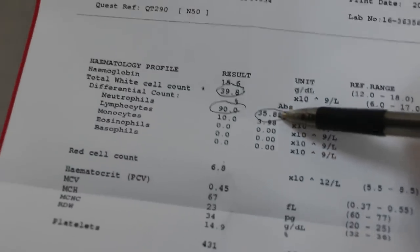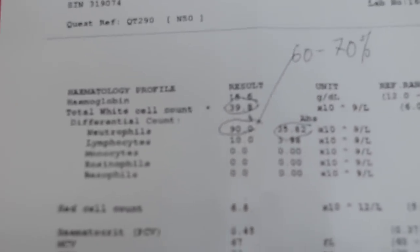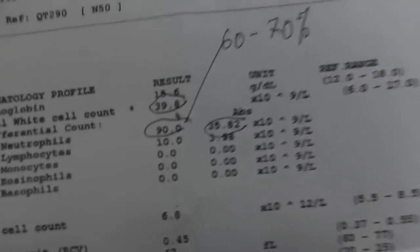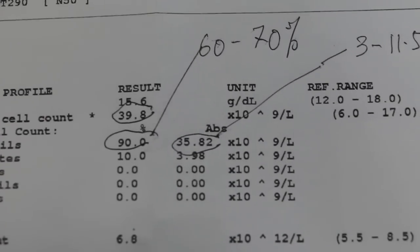And the absolute number for neutrophils in normal dogs should be 3 to 11.5. The normal percentage should be 60 to 70%, and here we can see it's 90%. So it's a very bad infection. And you see the absolute number is nearly 36, when the normal absolute number in a normal, not sick, dog is 3 to 11.5. You can see it's definitely a lot.